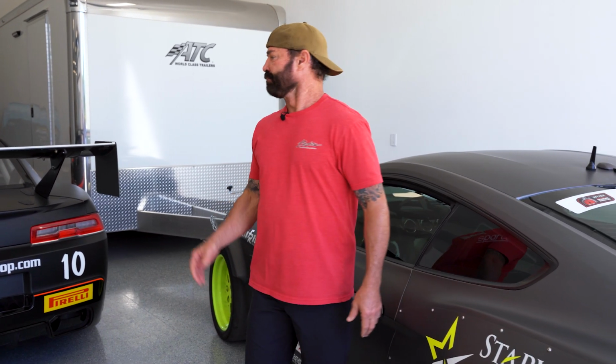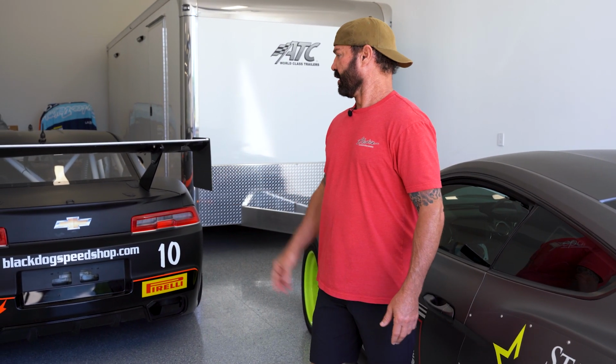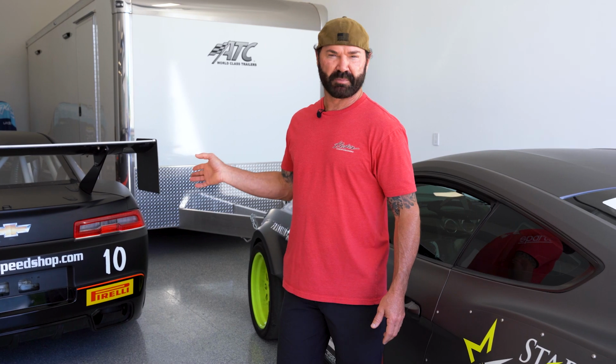This one's running about 670 wheel horsepower. That one's running 517 crank. So probably, I'm assuming, about 450 wheel horsepower. So should be pretty cool to see the difference. This is 3,600 pounds. That's about 3,400 pounds with fuel, both with fuel.